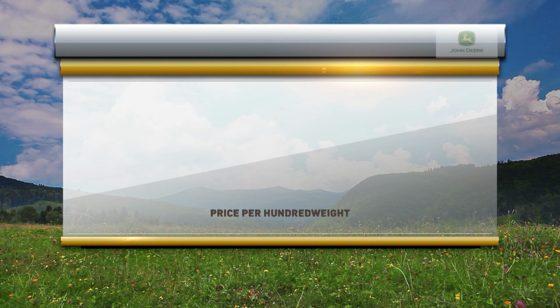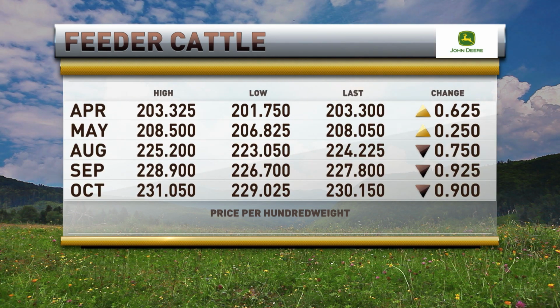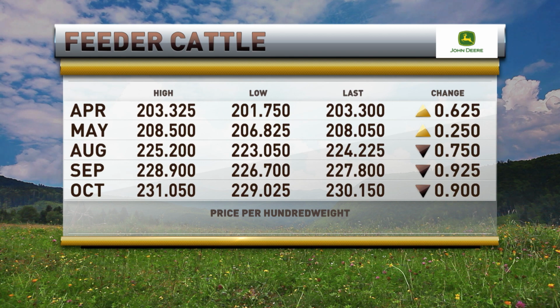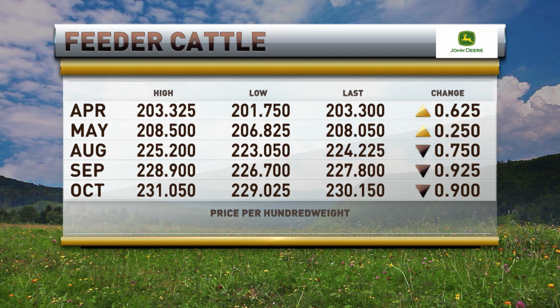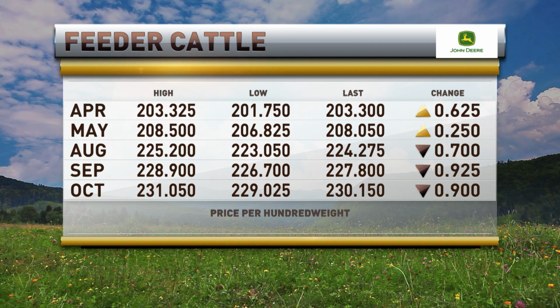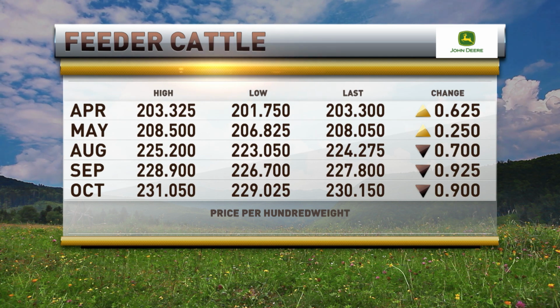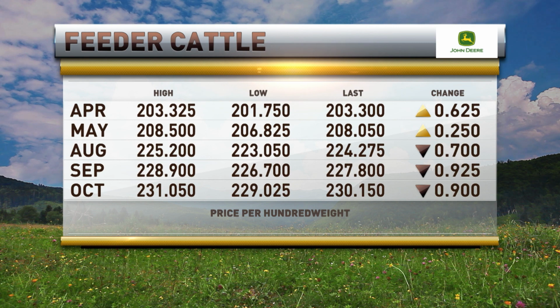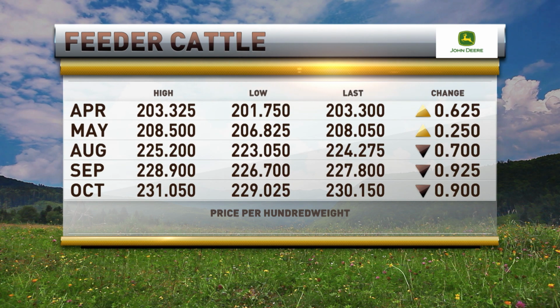Let's talk about feeder cattle. We've got such a higher corn board. Let's see what that's doing to the feeders. This is hanging in there pretty well. Look at this. We got May up 25 cents to 208.05. And then if you go out to October, it's only down 90 cents in the face of a decent corn board. 230.15 is last out there. So feeder cattle hanging in there, doing pretty well considering.